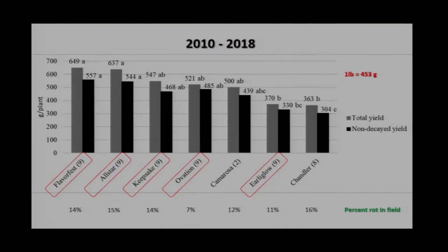They're both very good. As far as yield goes, Flavorfest is really one of our top yielders. And Keepsake, if you look up here, see the A's and the B's? Flavorfest and All-Star are consistently our top yielders. Ovation is a very late cultivar that's very hard, if impossible, to get a hold of anymore, but it's a very nice quality berry. They have nothing to be ashamed of. Camarosa has a pretty good yield in our studies. Early Glow and Chandler have slightly lower yields. Mike, you've found this as well with Chandler, that it doesn't yield as well as we deserve here.